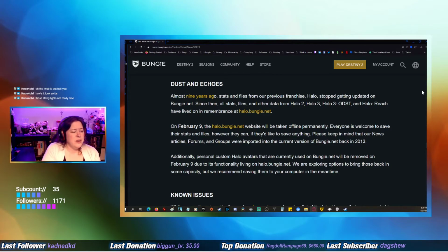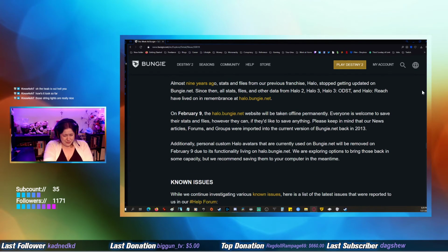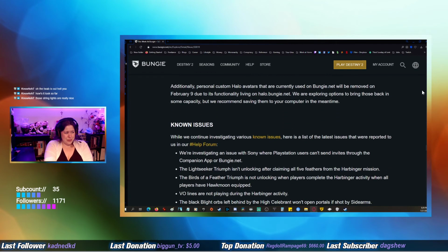Please keep in mind that our news articles, forums, and groups were imported into the current version of Bungie.net back in 2013. Additionally, personal custom Halo avatars that are currently used on Bungie.net will be removed on February 9th due to its functionality living on halo.bungie.net. We are exploring options to bring those back in some capacity, but we recommend saving them to your computer in the meantime. Hello, Nox. Yes, the TWAB is out.